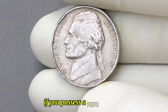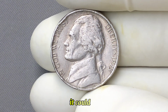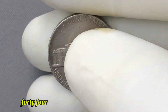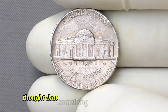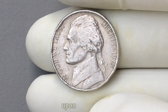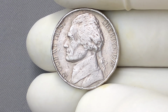If you possess a rare 1973 nickel in exceptional condition, or a version with a significant minting error, it could be valued at an astonishing $44,000. That's right, folks. $44,000 for a 5-cent coin. Who would have thought that something so small could carry such immense value? If you've got a collection gathering dust or stumble upon a 1973 nickel, make sure to inspect it closely. It just might be worth more than you think.